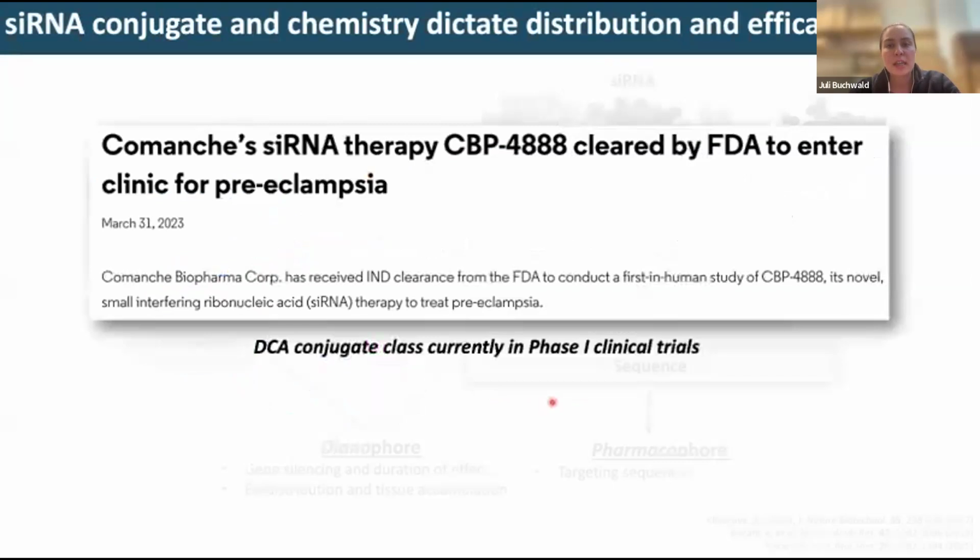And the DCA conjugate class is currently in phase 1 clinical trials under an FDA Fast Track designation for the treatment of preeclampsia, reflecting its efficacy and safety. And so then the use of DCA conjugated siRNA, therefore, is a realistic therapeutic option for gene modulation during EVHP.